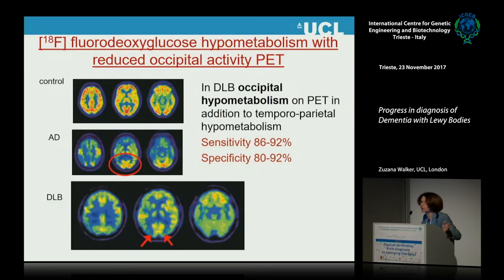So if as part of your workup of a patient with dementia with Lewy bodies, you also do a metabolic scan, then if you see occipital hypometabolism, that can be very helpful. Now, these numbers, I have to say, they're not accurate. I noticed a mistake. It should be around 70%. This is from very late and rather small studies.